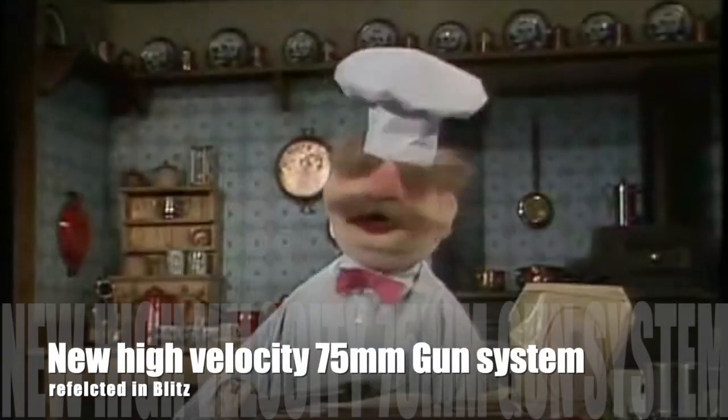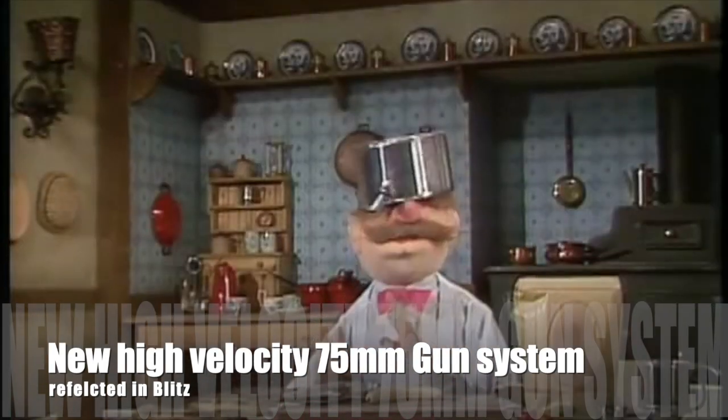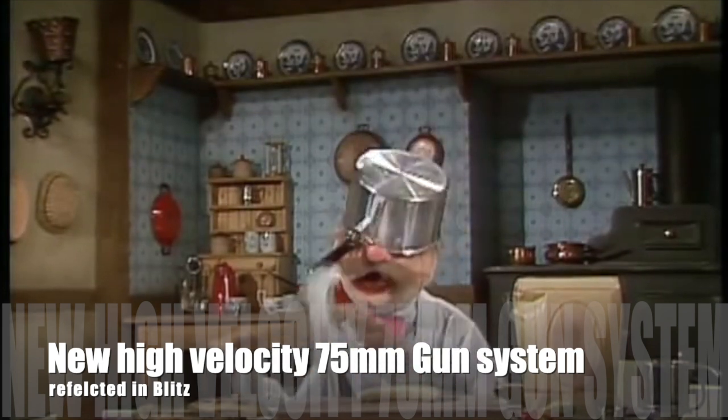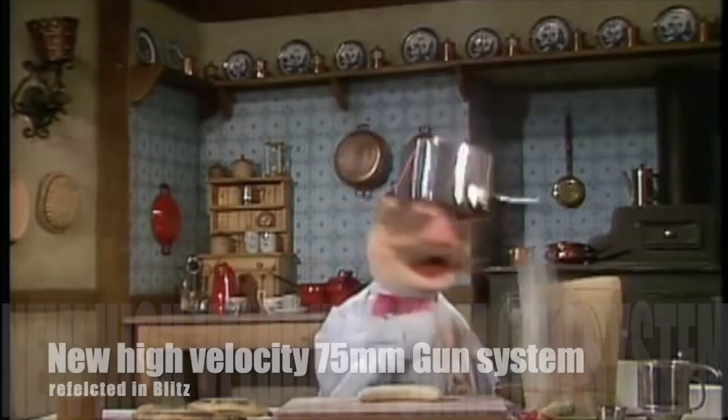The 74 that we're going to look at now was developed using the old chassis, but they developed a new turret for it, and on that turret there was a high velocity 75mm gun system, and this is actually reflected in Blitz because the gun handling and the muzzle velocity in this tank is very good, and we're going to have a look at that when we look at the tech spec.